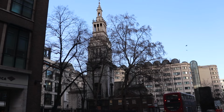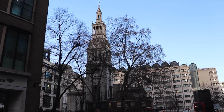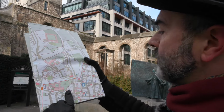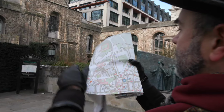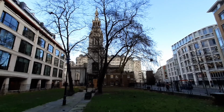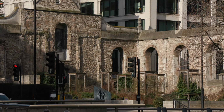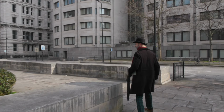According to this map, what's it called? Christchurch Newgate? This was actually built on the ruins of Greyfriars Monastery. Look, can you see here on this map? Greyfriars Franciscan Monastery occupied all this area around here until King Henry VIII came along. So he knocked them all down and then they built this church. This is a Christopher Wren, but then of course it was bombed by the Germans.